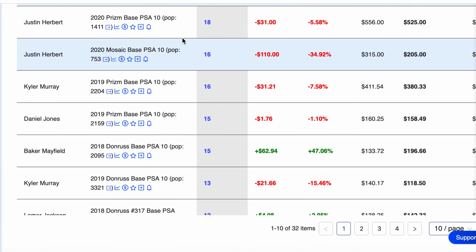Yep, number one on the list is also Justin Herbert. So he's number 1 and 2. 2020 Prizm base, pop count of 1411. 18 sales on the week, down 5.5%. Let's pull up the chart.